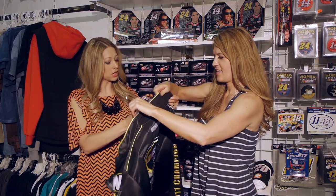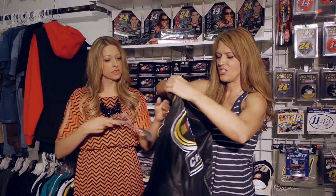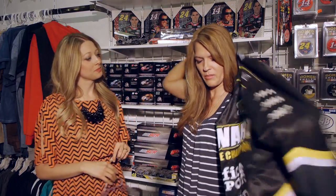We wanted to check out their NASCAR apparel, which they have a lot of. Tell us a little bit about it. Yes. Well, for instance, we have these NASCAR jackets. This one is a Tony Stewart. Let me try this on. Look at this jacket. There is so much detail, embroidery.